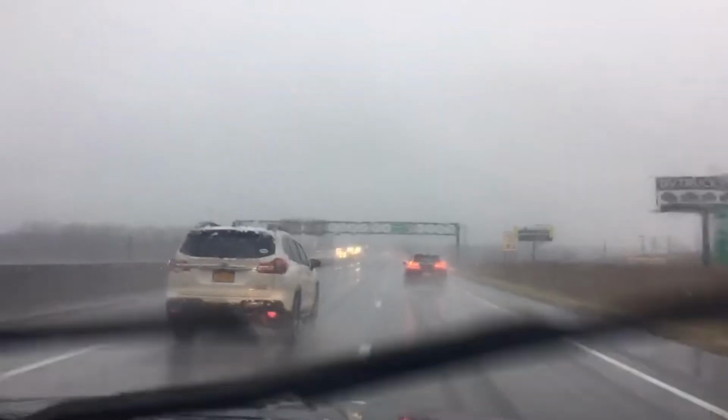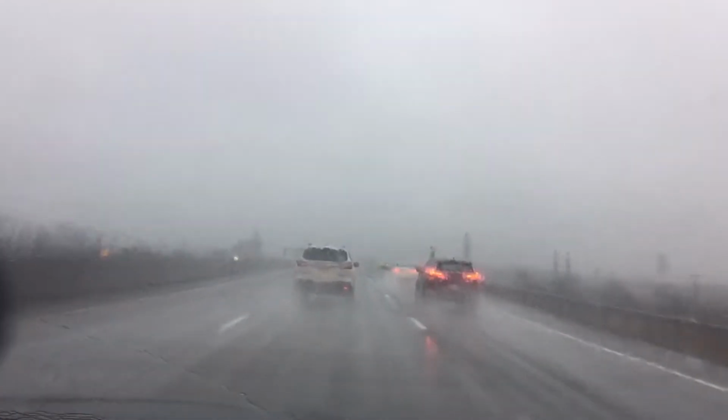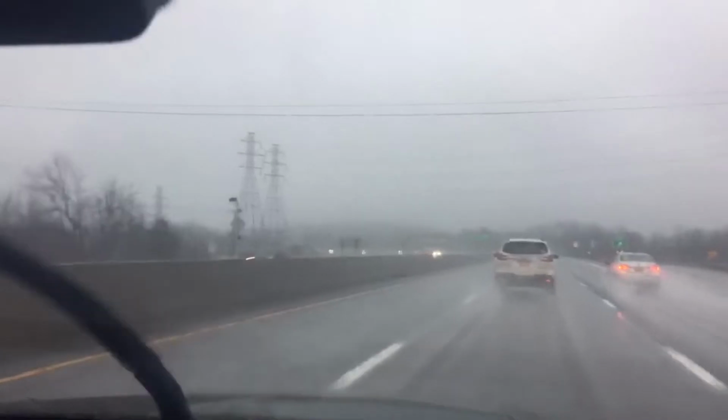January 4th, 8:30 in the morning. Look at our lovely crappy weather. Raining like hell. Going to Onondaga Community College to our daughter's indoor track meet. We lost all the snow we got probably a week ago, and now it's just non-stop crappy rain. Beautiful weather.